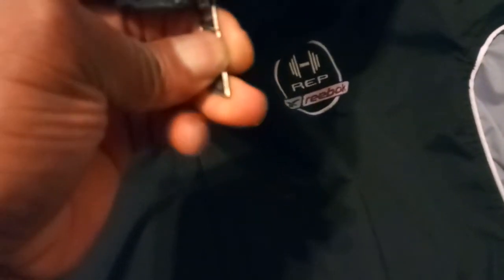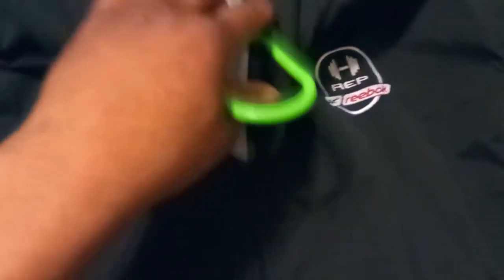And I found this in a thrift. The reason I say it's vintage is because this is a metal zipper. This is metal, and they don't make metal zippers no more on jackets, or at least on regular jackets. They probably make them metal on something very expensive, some Prada type jackets. But if you find a Nike, Reebok, Adidas or something that has a metal zipper, not that plastic. They've stopped making metal zippers, trying to make them cheap. But back then, they was making jackets real good quality.